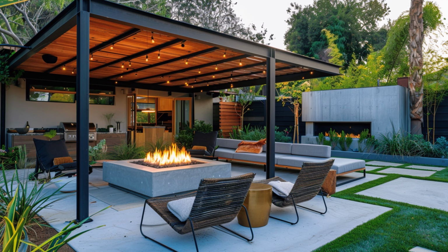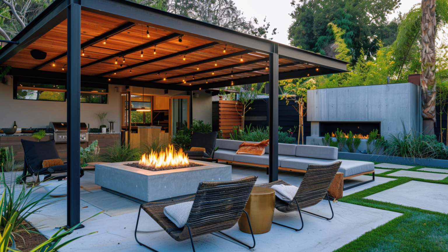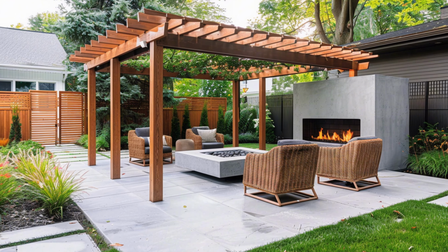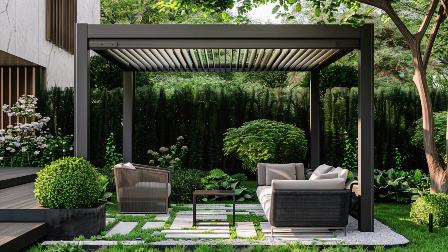A modern outdoor living space that combines comfort, style, and functionality. At the center of the area is a sleek rectangular fire pit surrounded by contemporary lounge chairs and cushioned seating, creating a cozy gathering spot for evening relaxation.